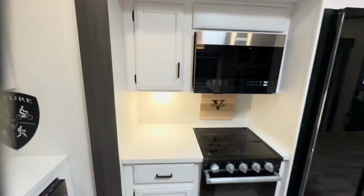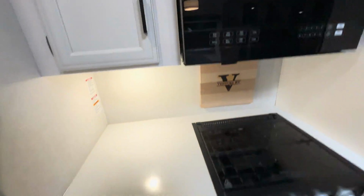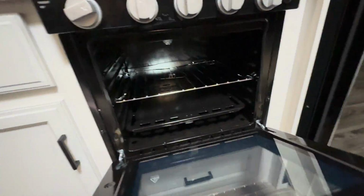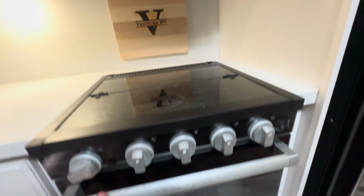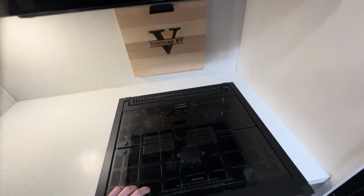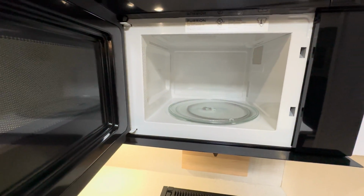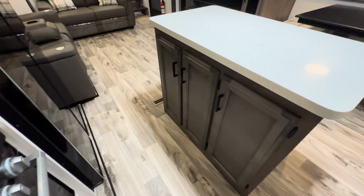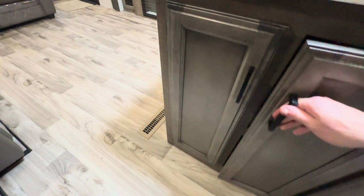Second part of the kitchen, another cabinet, more drawers. Got your Furrion oven, 3-burner cooktop, and your Furrion microwave. You got this awesome island here with some more storage underneath that.